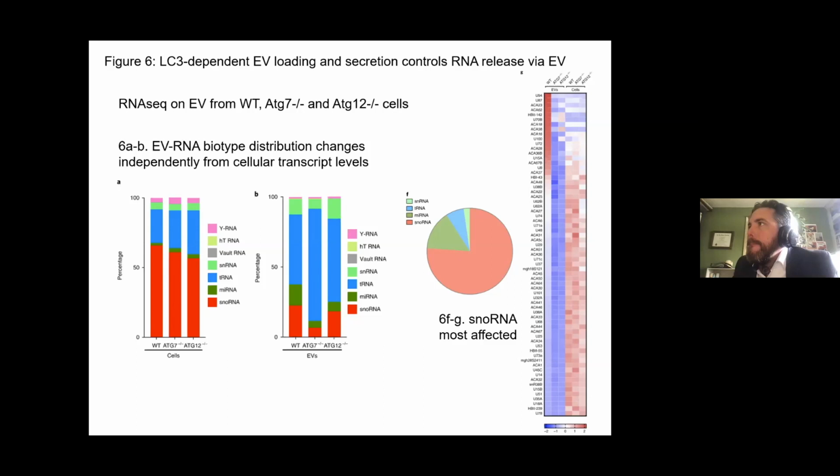We actually don't know, to be honest. Our data is normalized in such a way that we're looking at things that are secreted and either not changing or basically secreted above intracellular changes.